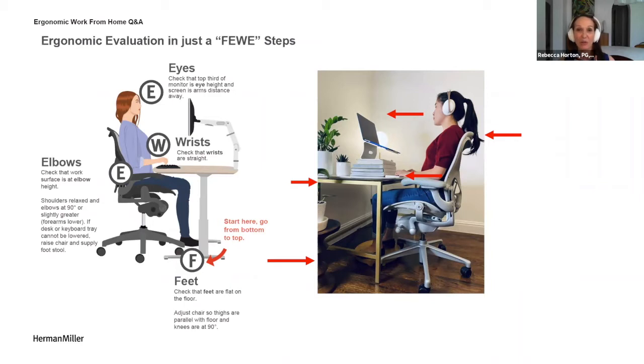Your knees should be at right angles, so your feet are flat on the floor. For many of us, when we sit in a standard chair that we have available to us at home, our feet may dangle. So there's a nerve that runs down the back of your thigh. It's the popliteal nerve. You don't want to let that become impinged by being pinched on the back of the chair.